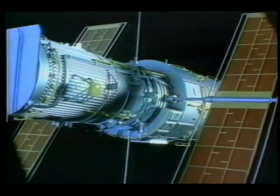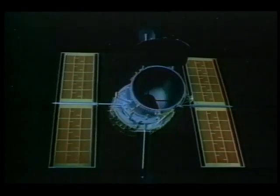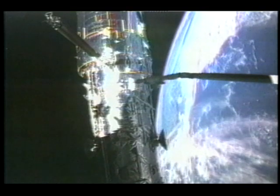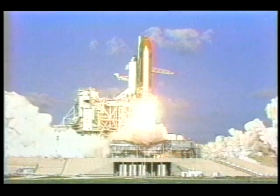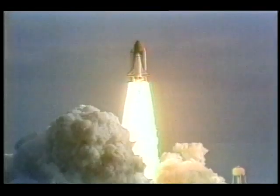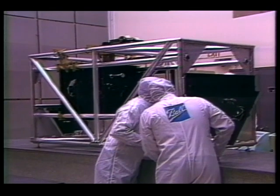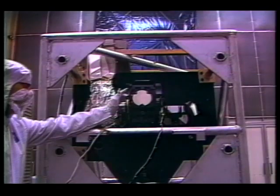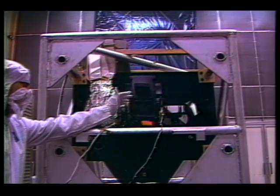The Hubble Space Telescope, the largest, most sophisticated space astronomical observatory ever launched by NASA. Its data has already rewritten much of what we thought we knew about our universe. Launched in April of 1990, it carries 5 scientific instruments to look at the universe in both visible light and the ultraviolet wavelengths. One of those instruments, the Goddard High Resolution Spectrograph, or GHRS for short, was built by Ball Corporation's Aerospace and Communications Group in Boulder, Colorado.